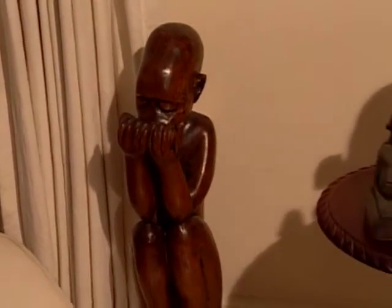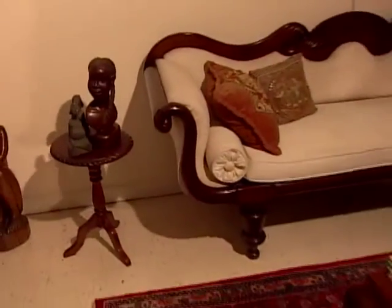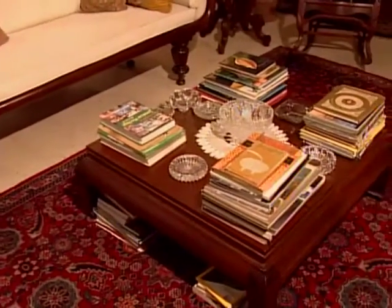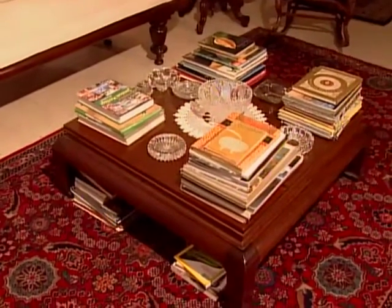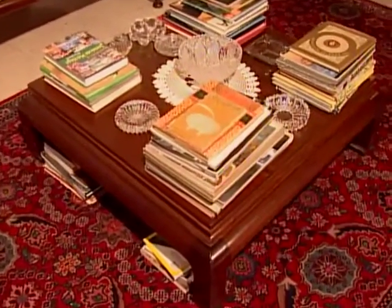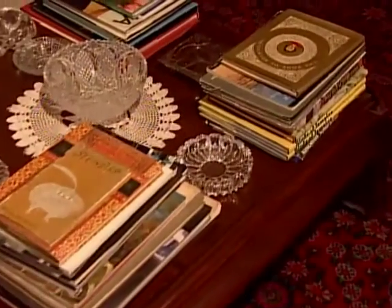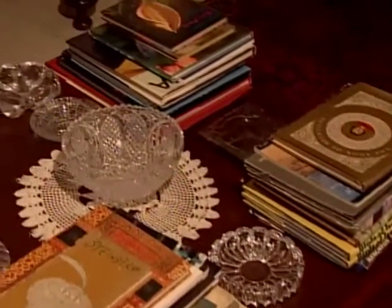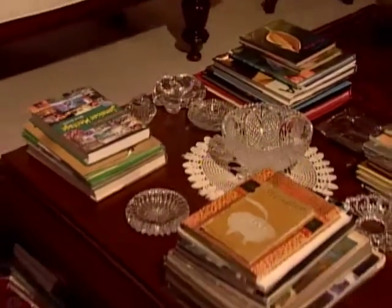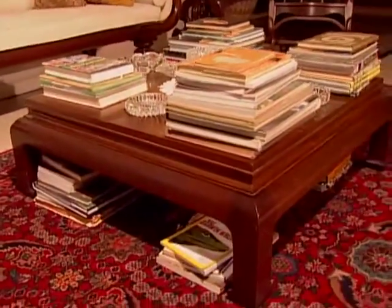The piece de resistance, I think, is really this coffee table in the middle, which is one of the later pieces of the very well known Jamaican cabinet maker and furniture designer of the 20th century, T.T. Jackson. And this is a coffee table that he made for us on commission, fortunately before he died, although he lived into his 90s, and his work is spectacular.